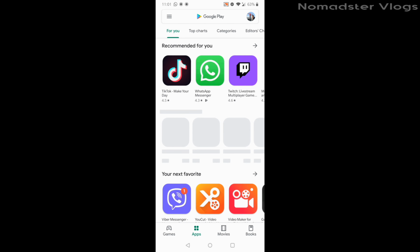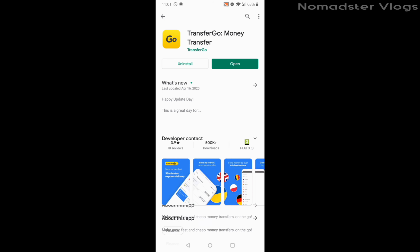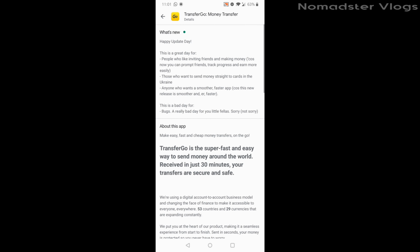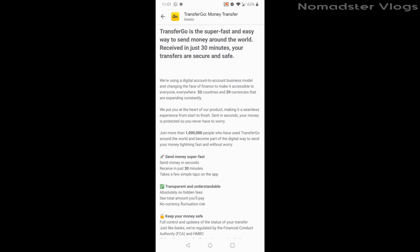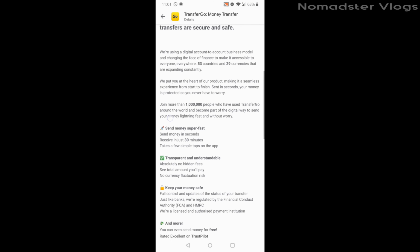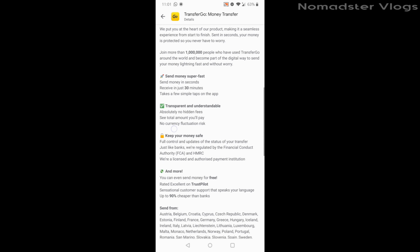You can see the user interface and how it will benefit you, or whether it will be any good to you. So let's go. Go to the Play Store if you're using an Android phone. Likewise, if you use an iPhone, go to the Apple App Store and type in TransferGo, and you get a page like that. You can read the about page there. It says TransferGo is a super fast and easy way to transfer money, like within 30 minutes, and it's being used by hundreds of thousands of people now. You can send money within 30 minutes if you want, but that costs you about €3.